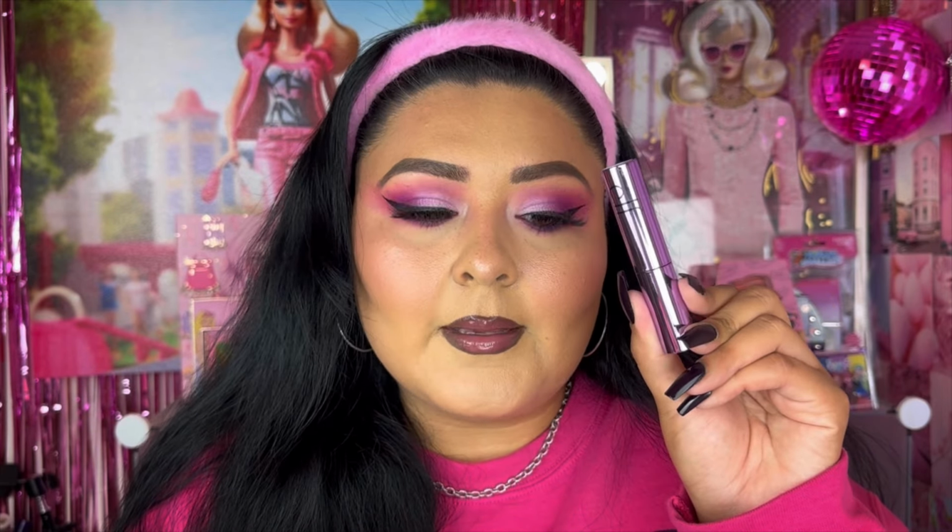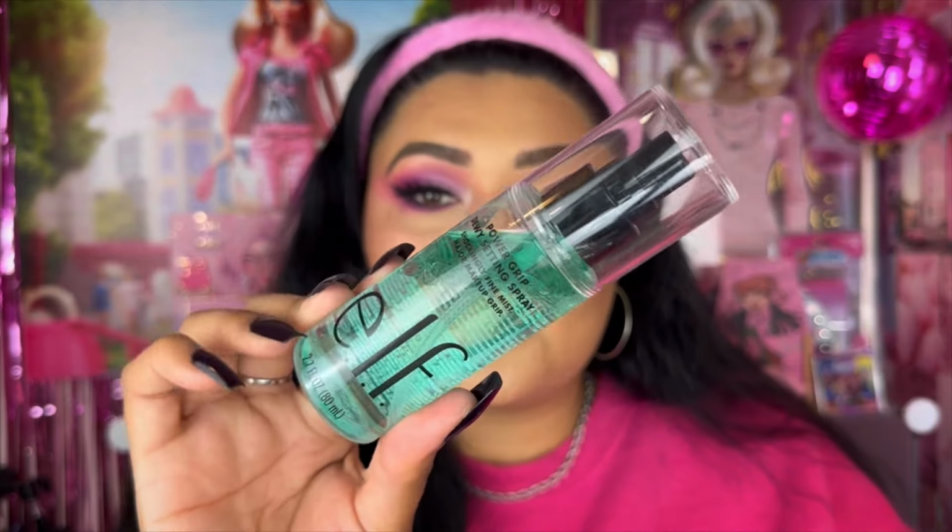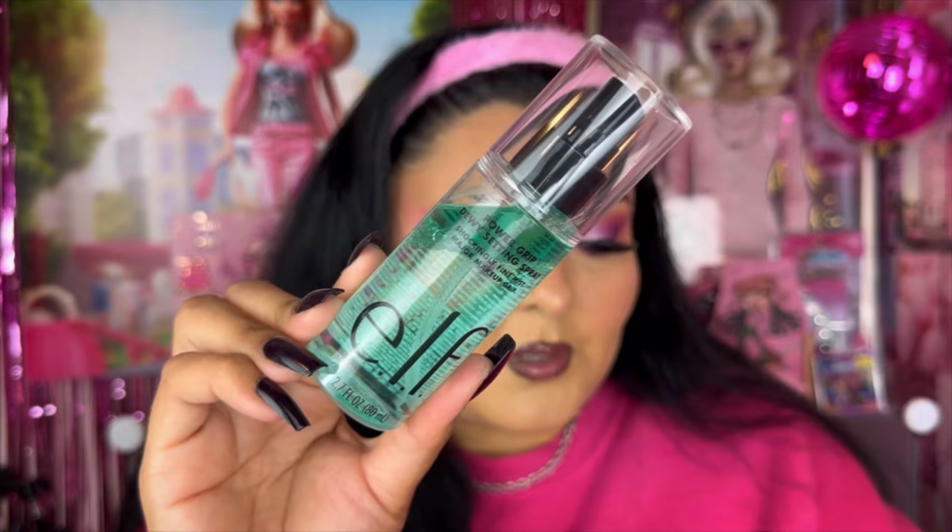But girl, if you've been looking for a mascara to give you volume to your lashes, I think you're really going to love this. And lastly, for my favorites, we have the e.l.f. Power Grip Dewy Setting Spray. This is new to my collection as well. This is new in general. It just came out. So I knew I had to get my hands on this product as soon as possible because I love the Power Grip Primer. I knew I was going to love the Power Grip Setting Spray.